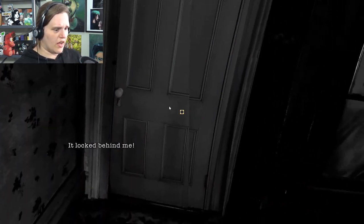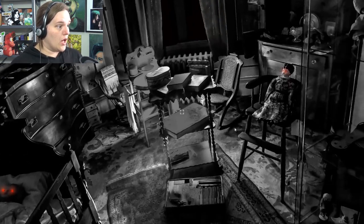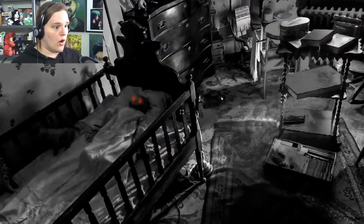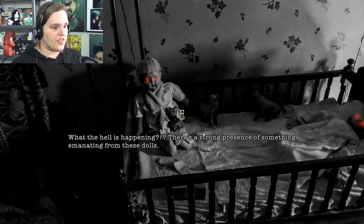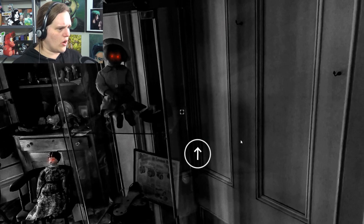Whoa, that doll, the eyes are glowing. Holy hell. Oh my god, that's creepy. That is freaking me out. What the hell is happening? There's strong presence of something emanating from these dolls. Well, no shit, their eyes are glowing.